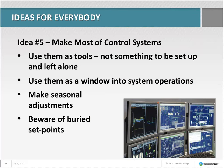The fifth idea, and this one again is kind of broad, is to really make the most of your control systems. You want to use them as tools. People tend to get control systems set up and running and then leave them, and you shouldn't do that. You should look into what it's doing for you. You'll learn about the capability of that system. They're an excellent way to view your system operations. Connect with your control system vendor, get their help to learn more about things.